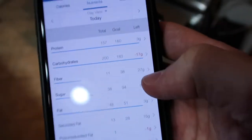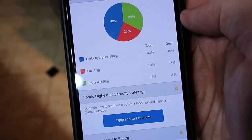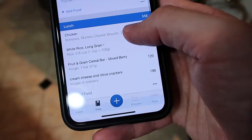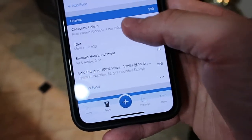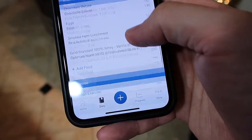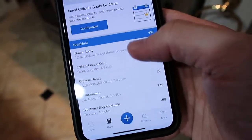Protein. Again, if you are confused by this, go back and watch my macros video and it'll explain all this information here. But this is it all laid out. Lunch, chicken and rice. Dinner, chicken and rice again. And then some more snacks: protein bar, eggs, some lunch meat, a couple scoops of protein. So that will equate to my whole total calorie count.